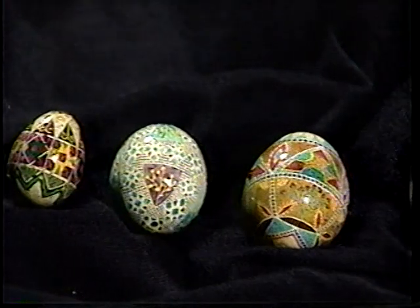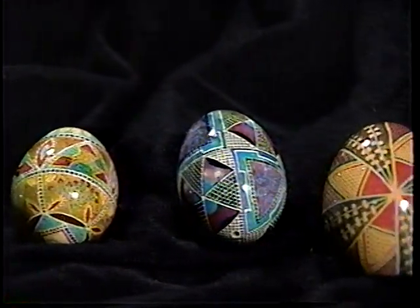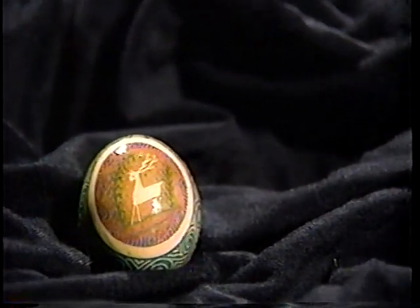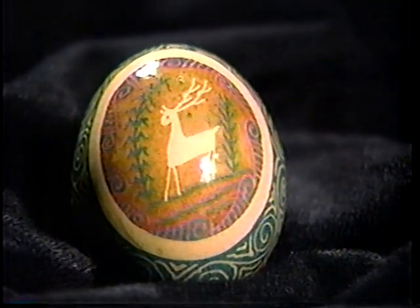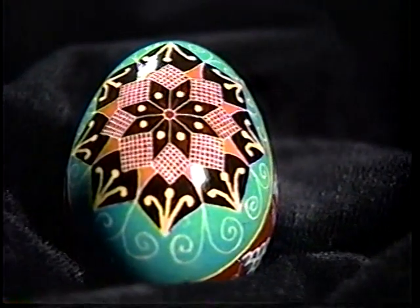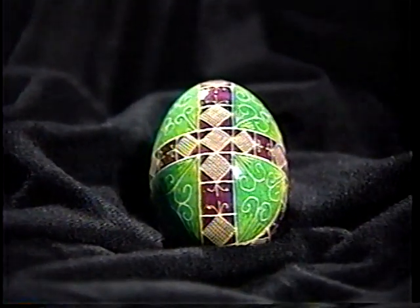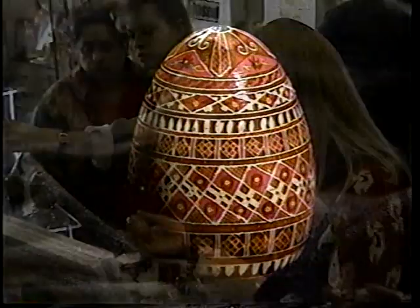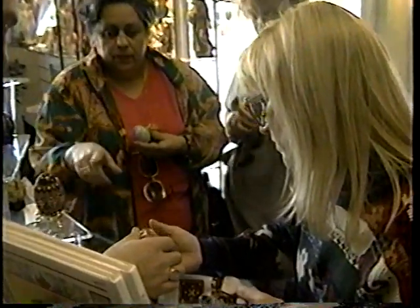Although hen eggs are the most popular, Dan decorates those of guineas, ducks, geese, and even ostriches. Considering the time, talent, and effort that goes into each egg, Dan doesn't charge that much for the final result. He could raise his prices. After all, there is a growing demand. But that's not the point.